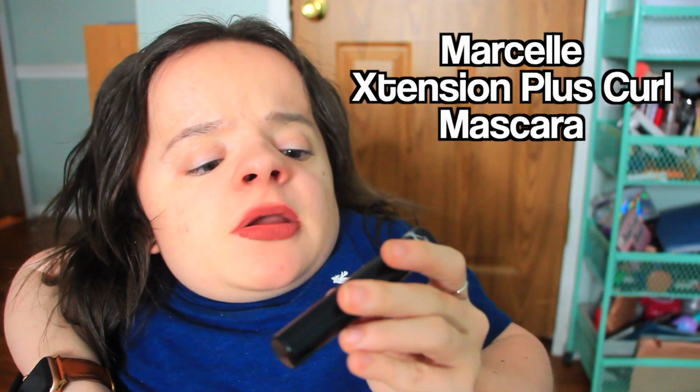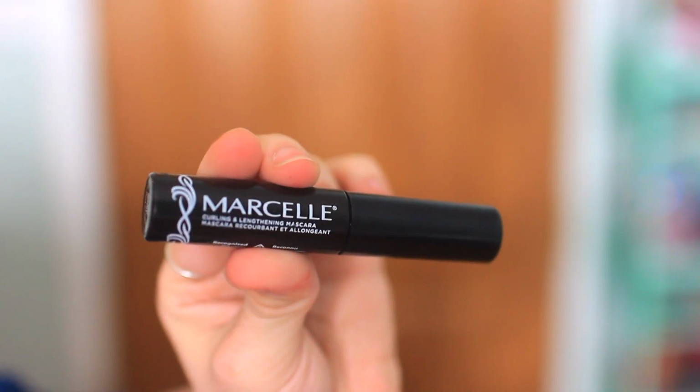but just letting you know I am familiar with most of these brands because of Ipsy. The next product that I received in my January Birchbox, I'm super excited. This is by Marcel and this is the Extension Plus Curl Mascara, and I've been wanting to try a new mascara, so this came in handy and I'm really excited to try this.